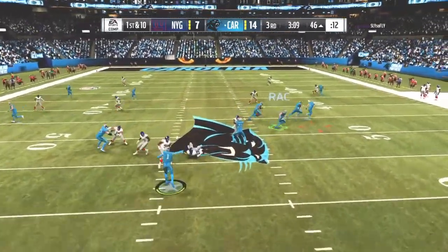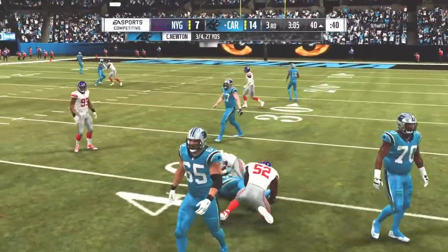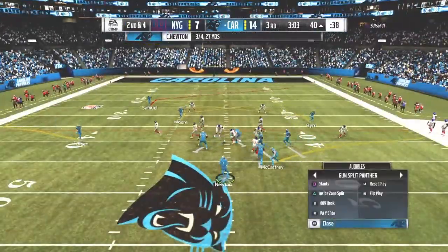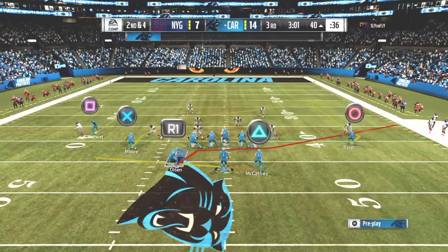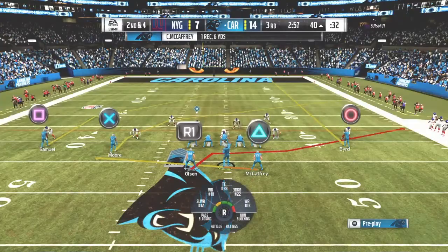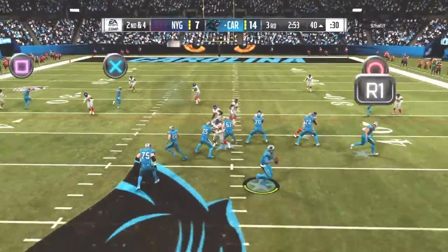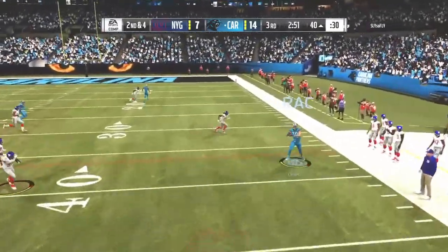Newton on first down. They'll set up the screen to McCaffrey. And he'll be brought down, it looks like right at the 40. A nice little screen. They get 6 on first down. For a second there, I thought that might break big. Screen pass. Looked like it was coming together. Looked like there was an opening. Still, ended up with a solid game.